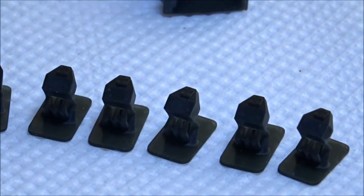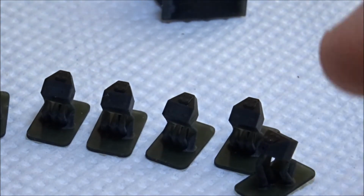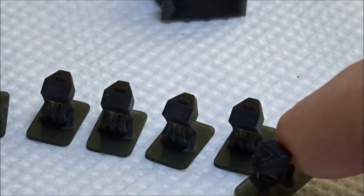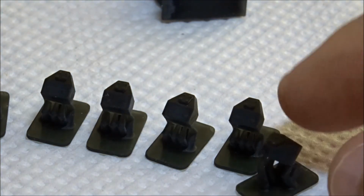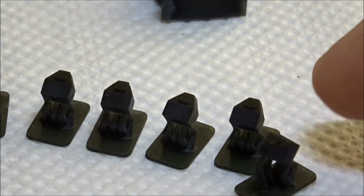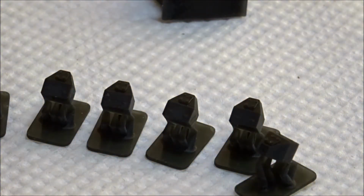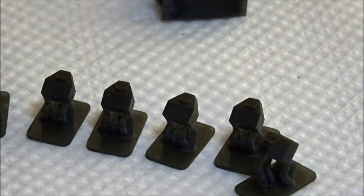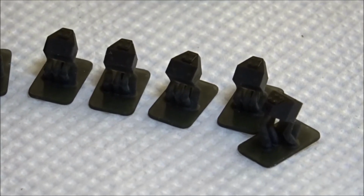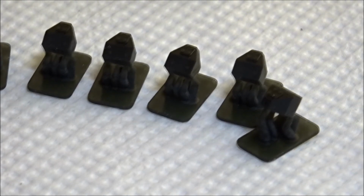There we go. So these are upside down, still on their supports at the moment. But you can see all the detail. Got rivets on the top, which you might just be able to see in the light there. And also got the plate on the front as well. And you also got a hole on the base to add your wire to, which you probably can't really see. So the sand boxes, or whatever they're called.